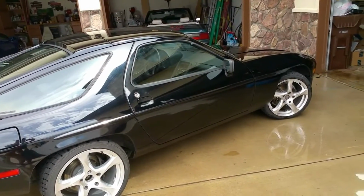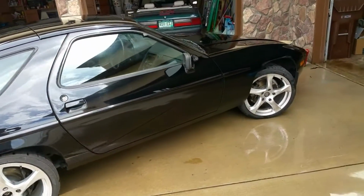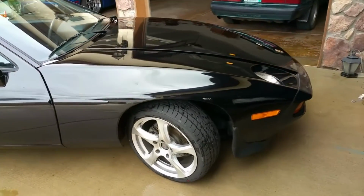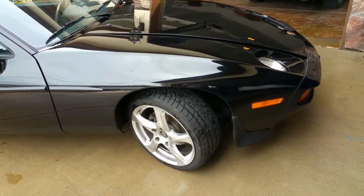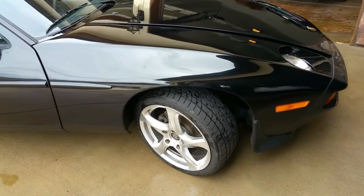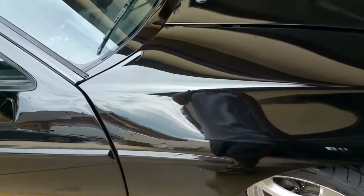Porsche. Water-cooled, not air-cooled like most of the 911s. Those are aftermarket wheels I put on it. Just got done cleaning it. I am going to wax this sucker now, so I'm actually going to polish it and wax it by hand, which I haven't done for a long time.